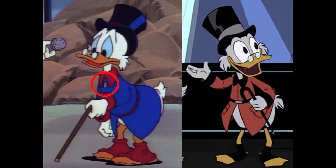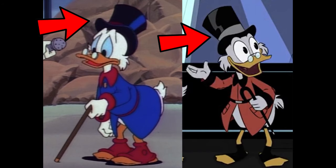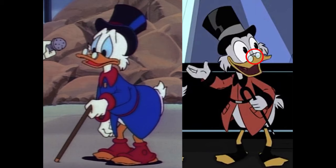The 1987 Scrooge also has a button on his coat that seems to be missing from the reboot Scrooge. But then the reboot Scrooge has pockets on his coat. I guess he needs to carry his money somewhere. The top hat on the reboot Scrooge is taller than the original, and he has a bridge on his glasses. His whiskers are also a bit longer.